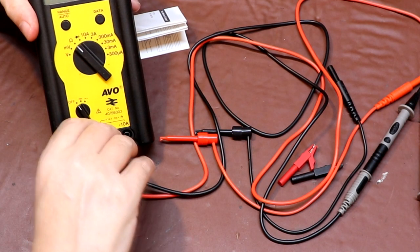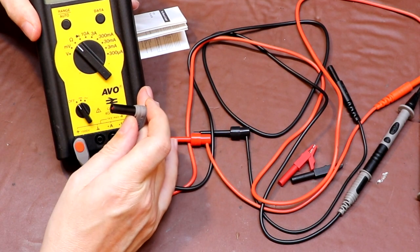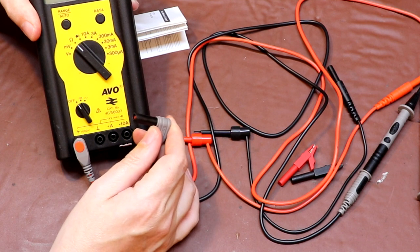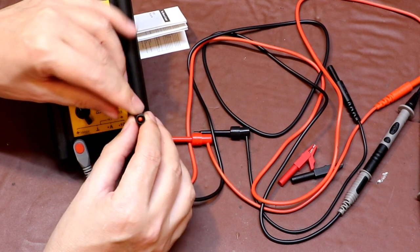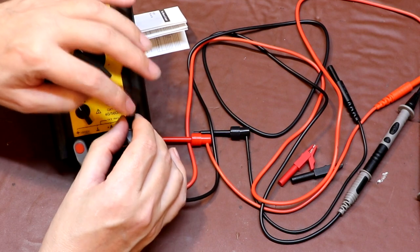So the connectors on the test leads do feel like reasonable quality, and with the exception of the Fluke 25, they did actually fit all the meters that I tried them in very well. And at both ends of the probe they are actually fully shrouded, and even the tips of them have a piece of plastic on them, so they are entirely touch-proof.